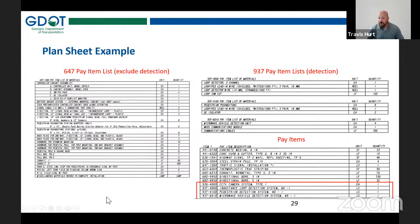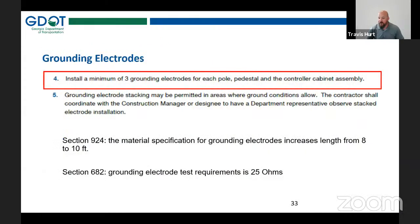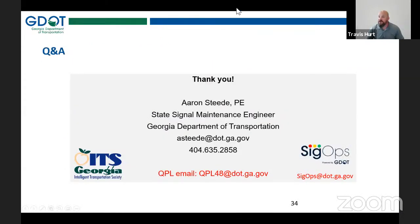So I'll move along and turn it back over if we've got any questions. Yeah, thanks, Travis. Do you want me to keep sharing, Mark? Yeah, sure, that'd be fine.